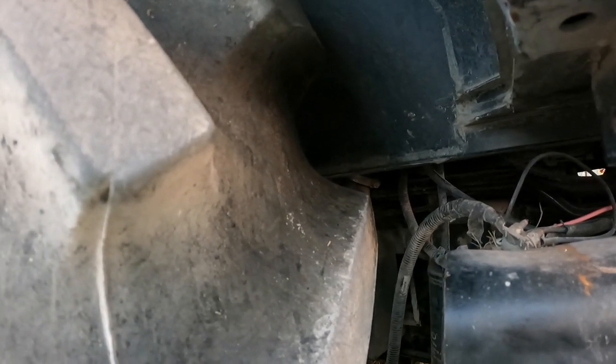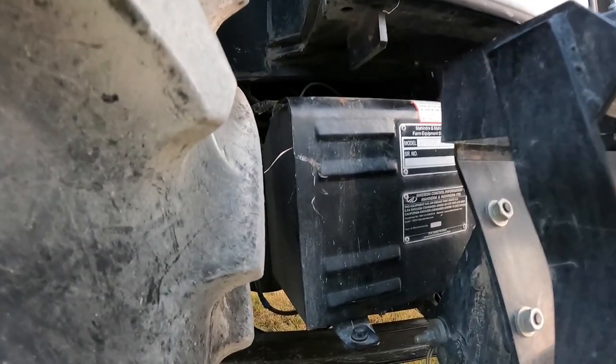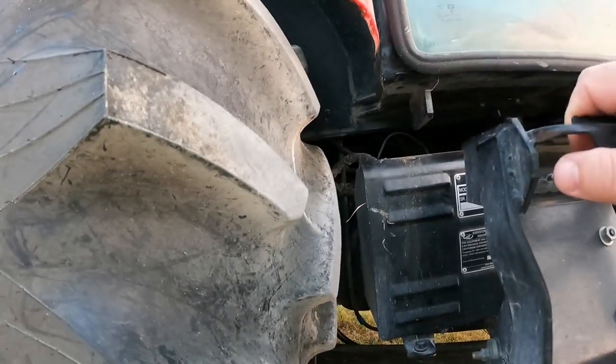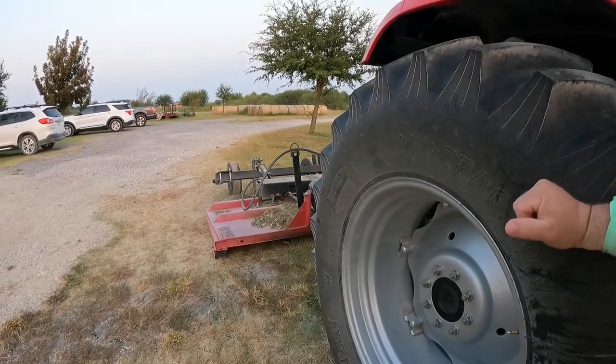Let's drag this loose. But there's a deal underneath there, and it's not even tied on anything. But anyway, yeah, so we got that off. Thank goodness, and it didn't puncture the tire. At least that tire's holding air, so we'll check the air here in a minute just to make sure.